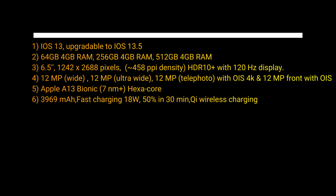That is good. It comes with a 6.5 inch display along with 458 ppi, HDR10 plus, 120 Hz refresh rate display. So that's going to be smoother and faster. In the camera zone we get 3 rear cameras. All of them are 12 megapixel. One is wide, one is ultra wide, and obviously the third one is telephoto because Apple is famous. I can say it's number 1 for telephoto portrait shots. This phone comes with OIS and 4K video recording. That's a huge change. And in front we have a 12 megapixel OIS camera.